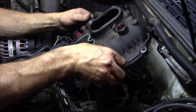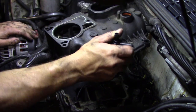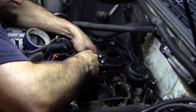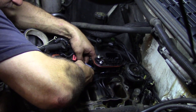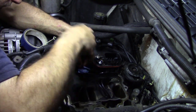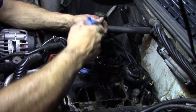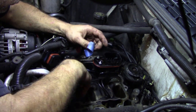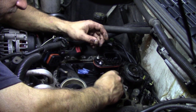Looks like we got them all, so that cover will come off, and then that's your spider injector right there, guys. If you've never seen them, that's where they're located, right in the plenum. So right now we are just marking the injectors because it is timed. The fuel injectors are timed, so we have to make sure that they go back in the same way they came out. Otherwise you'll be firing fuel in a wrong cylinder, just like you would hooking a spark plug wire up to the wrong spark plug.